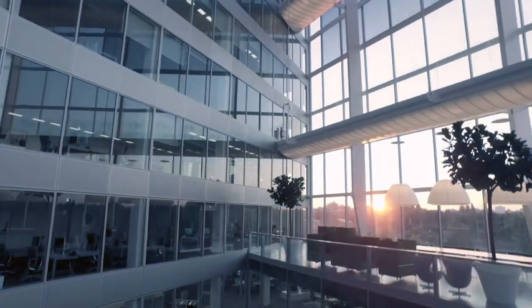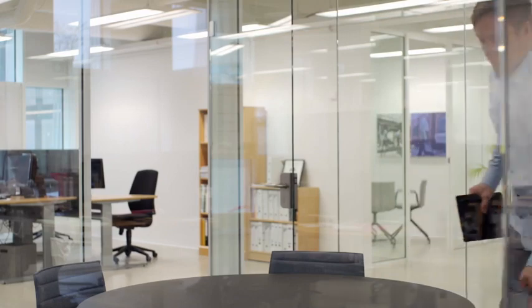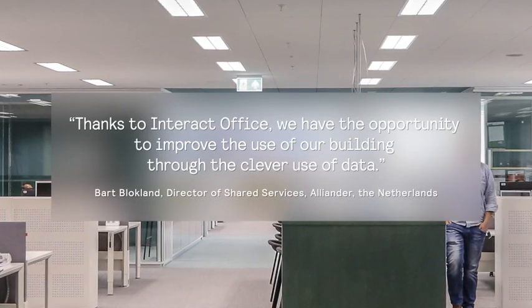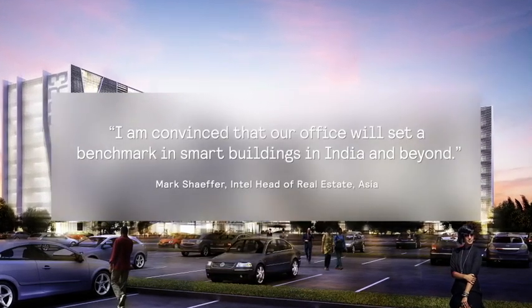Interact Office improves operational efficiency, enables space optimization, enhances employee performance, well-being, and engagement, and makes your office smarter. But don't take our word for it. Interact Office.